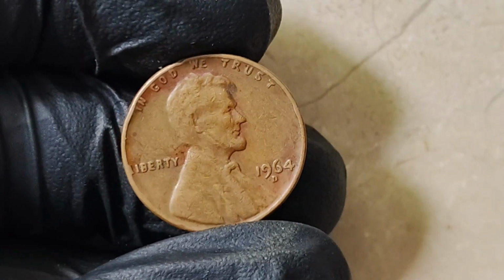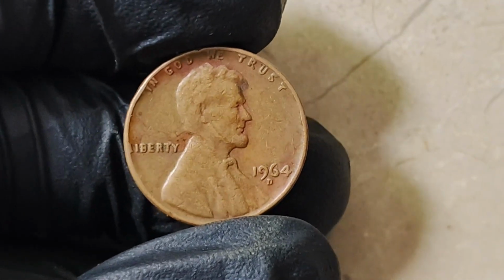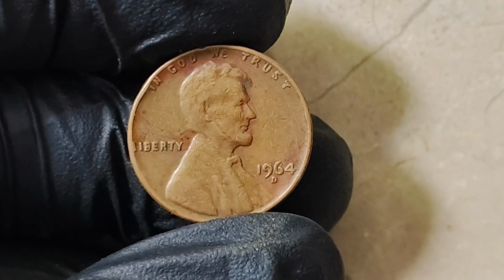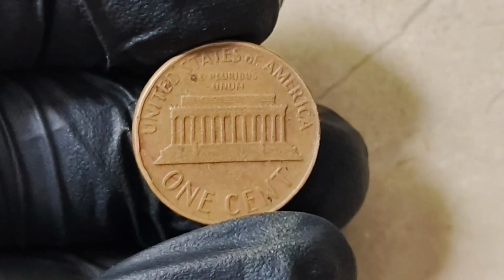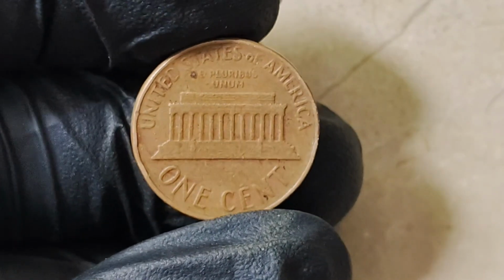Look for the 1964 date with the D Mint mark just beneath the year. That mark means it was struck in Denver. Then the clues begin. Check for slight doubling on the Liberty lettering, especially the B and the E. Under magnification, you might see a shadow image, signs of a double die. Examine Lincoln's eye and bow tie. Are they slightly blurry or layered? That could be your $1 million hint.